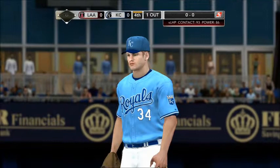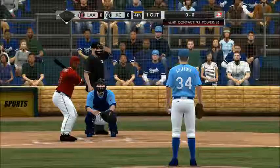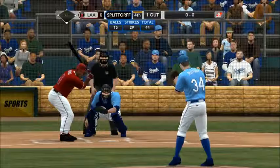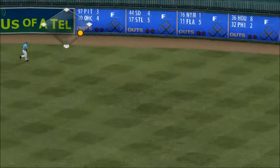One out, nobody on. Here's the first pitch. Swings, hits this one pretty well. Deep right center. And it's going to be Beltran. He gets over and grabs it for the out. Well, they followed the scouting reports. They moved the outfielders back before the play, and they were in exactly the right position to make the catch. Good coaching.